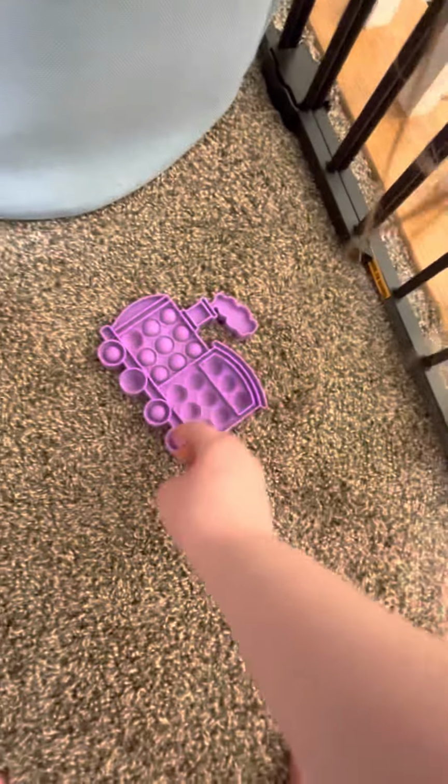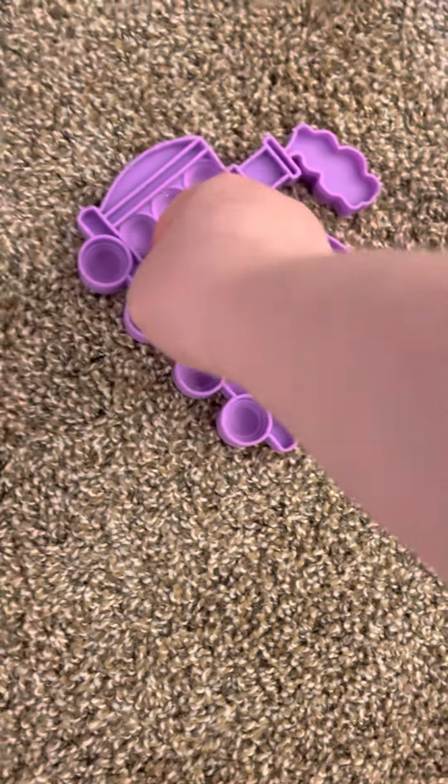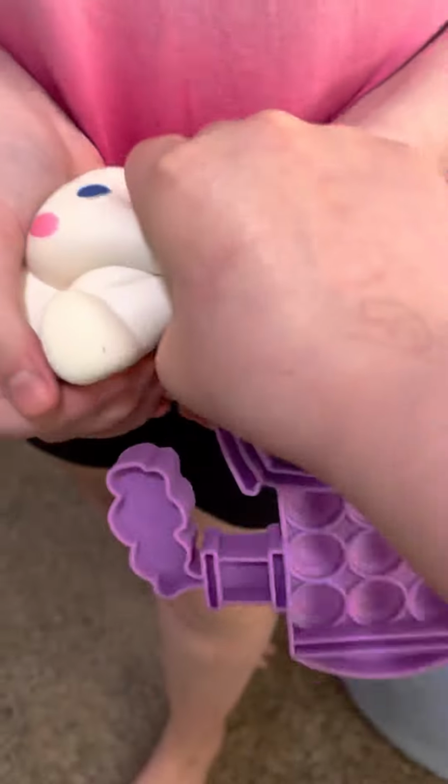Oh, hey there. Look how cute mine is. Look at this. Oh, I'm so happy. Look how cute my squishy is. One second. Just let me pop all these. So freaking cute. Let me squish it.